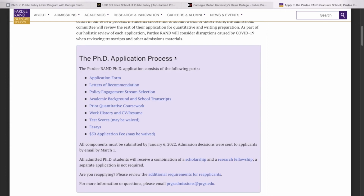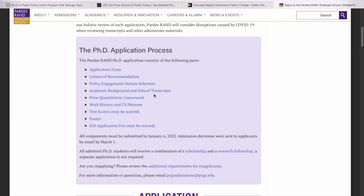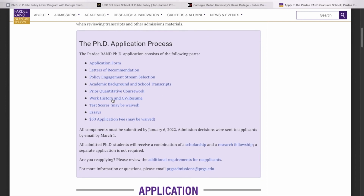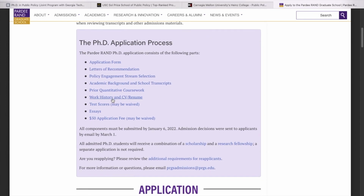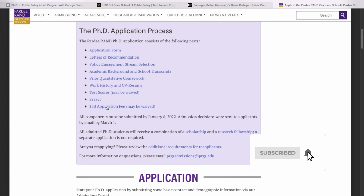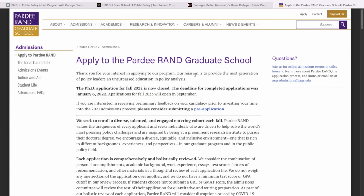Okay, so their PhD application process consists of an application form, some letters of recommendation, the policy engagement stream selection, academic background and school transcript, prior quantitative coursework, work history and CV/resume, test scores. It says the test scores may be waived, and essays, and also a $50 application fee as well. So those are some of the things that they require. But that's it, y'all. So those were the different universities that I wanted to highlight.